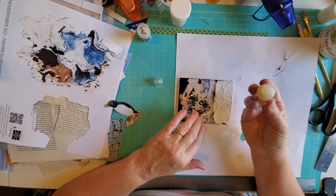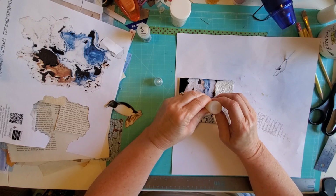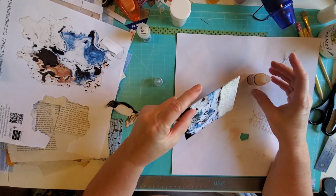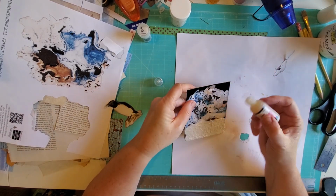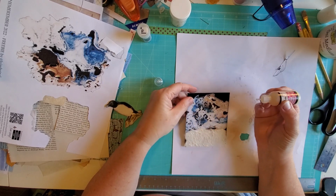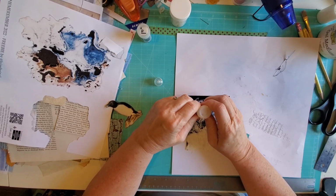This is not how this is supposed to work, you guys. If you buy a new glossy accents, it will be more liquidy and come out of your bottle better. Mine is not working as it should because it's old. So just be aware that what I'm doing here is not typical of glossy accents.